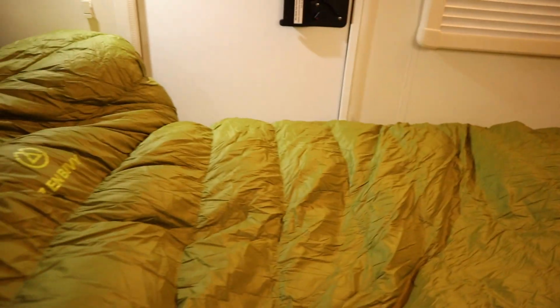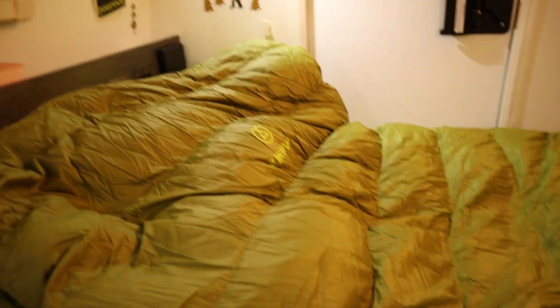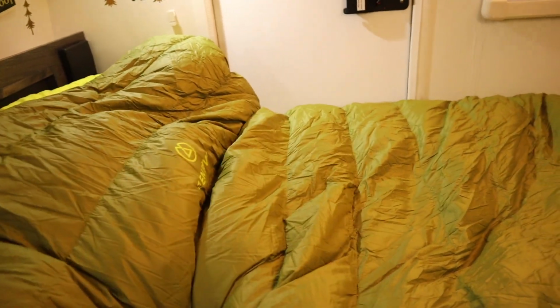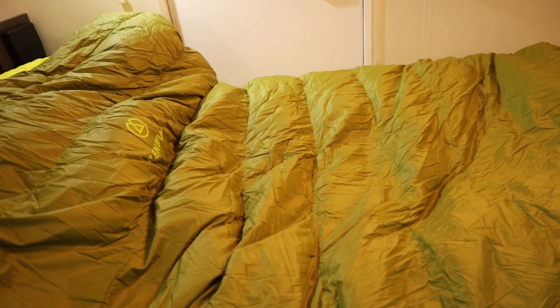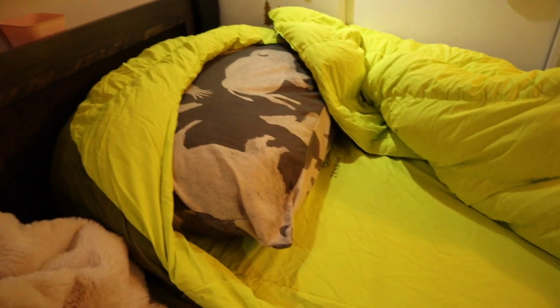If there's two of you and you need to use both mattresses to have a full-size bed, you just buy two systems. And you each have your own warm sleeping bag or quilt. And if it's cool out, you just unzip everything into a quilt. And it's just the most perfect system for the Teardrop.